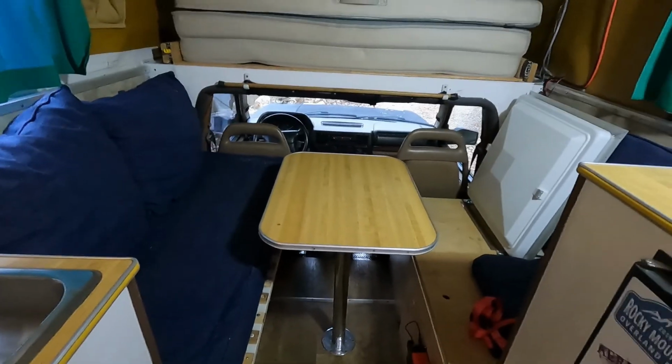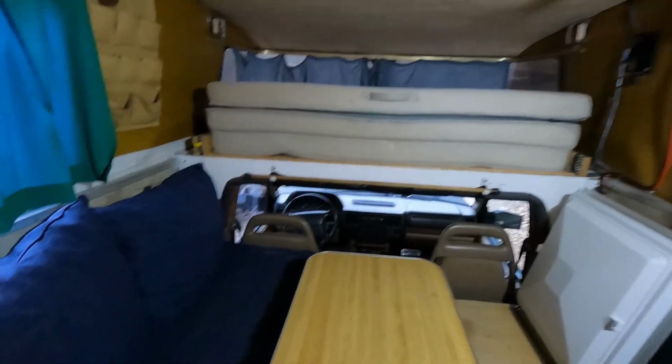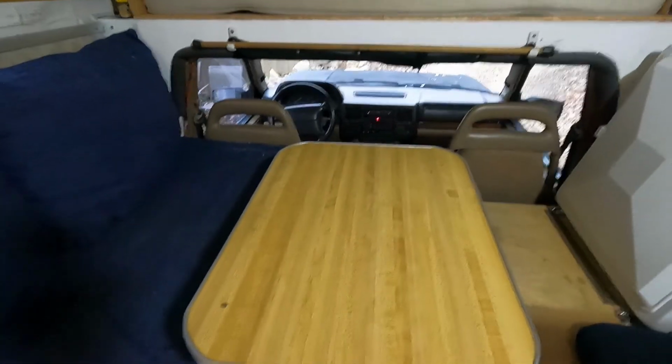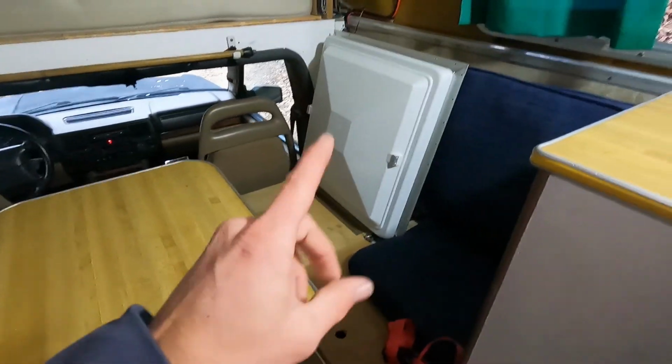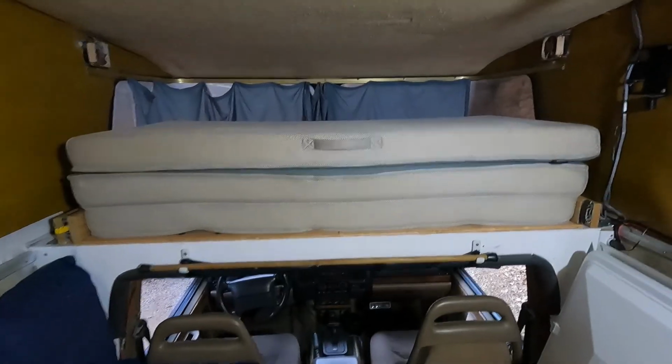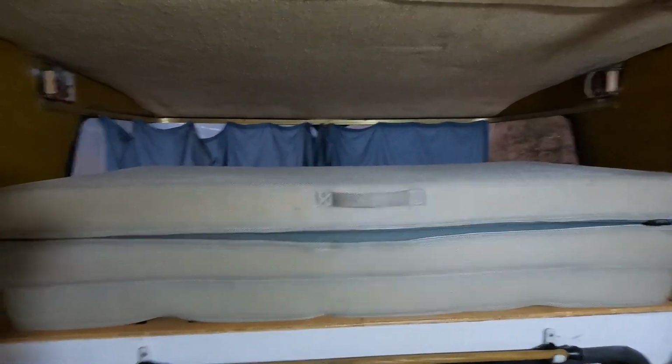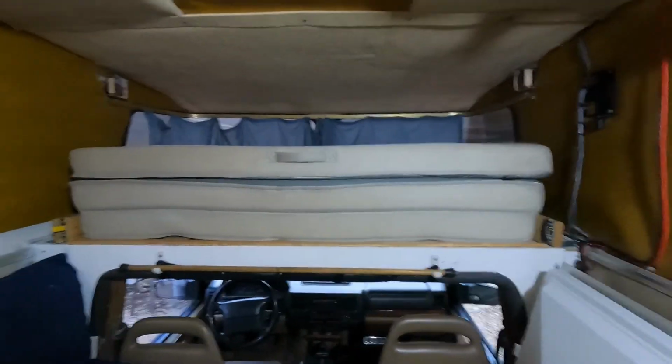That brings us to our dining and sleeping area. We got some cushioned seating, a nice little table. We're gonna have to sturdy that up. More seating on this side. And up top we have what is like close to a queen size mattress. I'll set you down here and we'll slide that guy out.